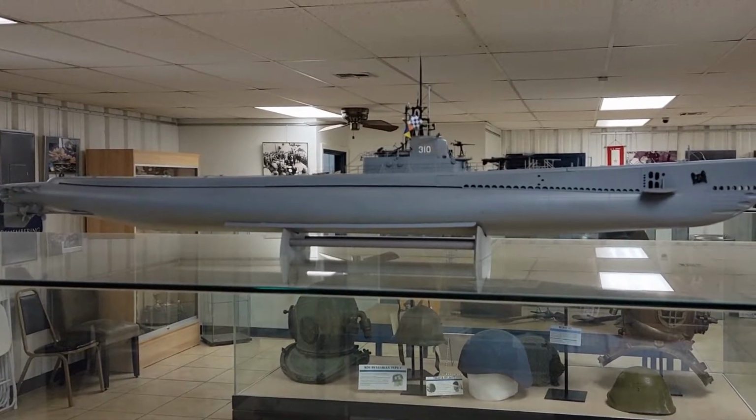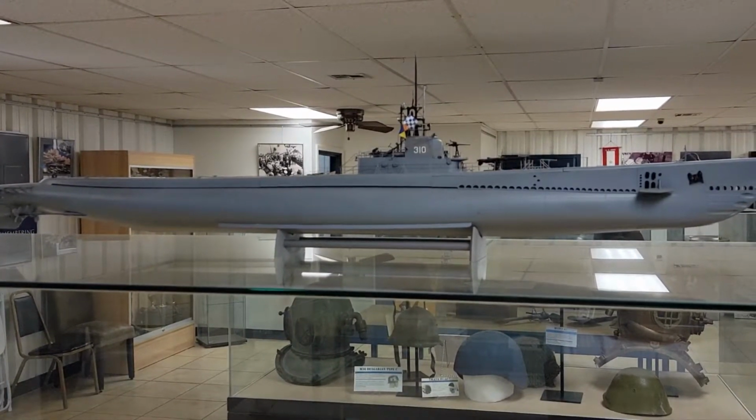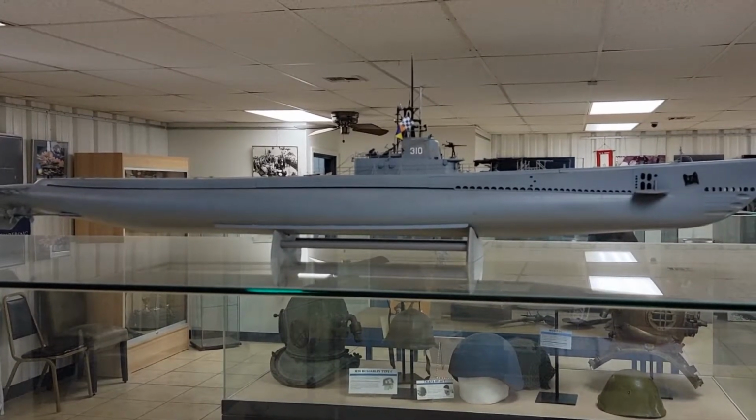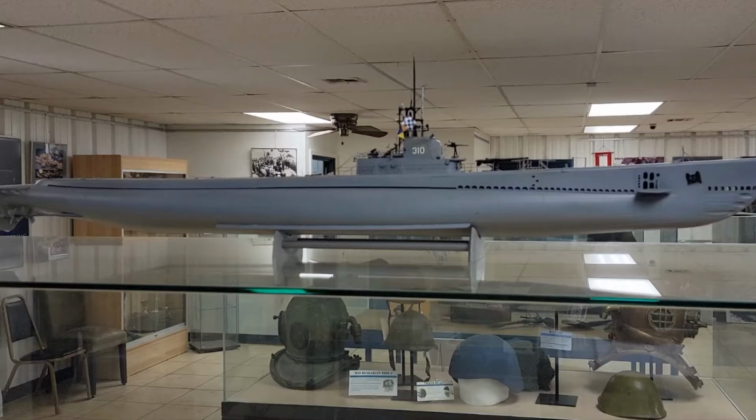Today is August 27th, 2022. We are in Muskogee, Oklahoma at the USS Batfish Submarine Memorial.